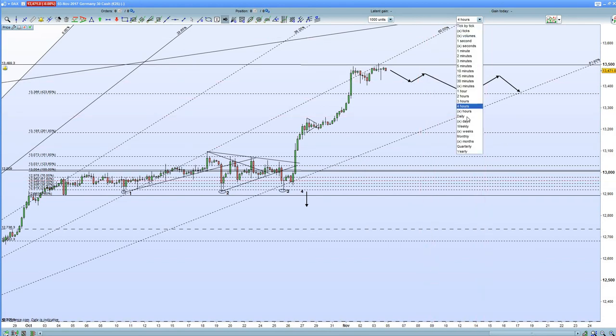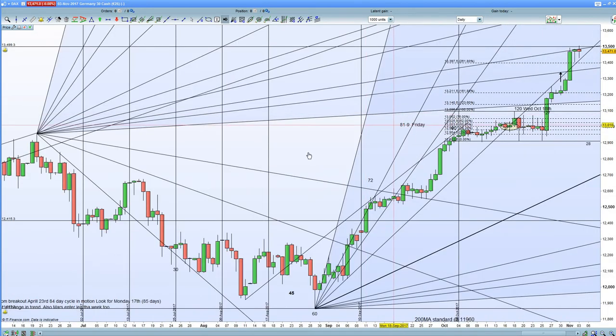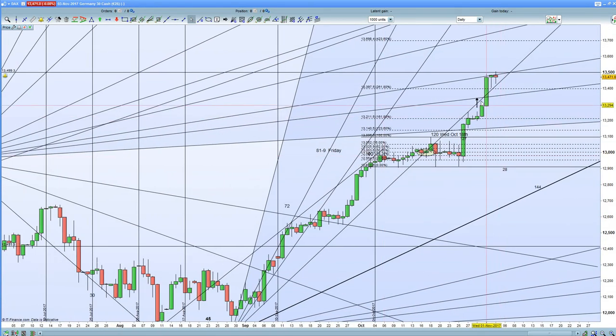If we switch over to the daily chart, we can get an understanding of what is going on. I initially was looking for that 1/2 timing angle to come into effect, which equals 13,341.